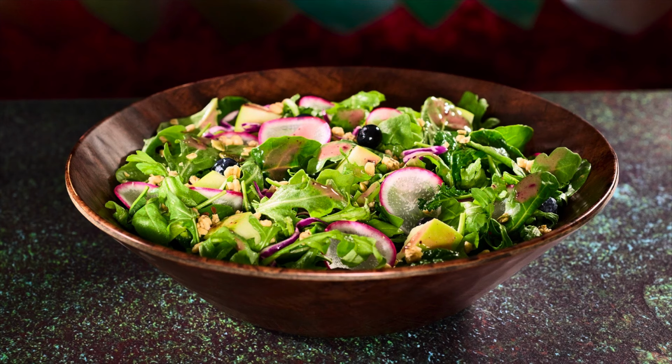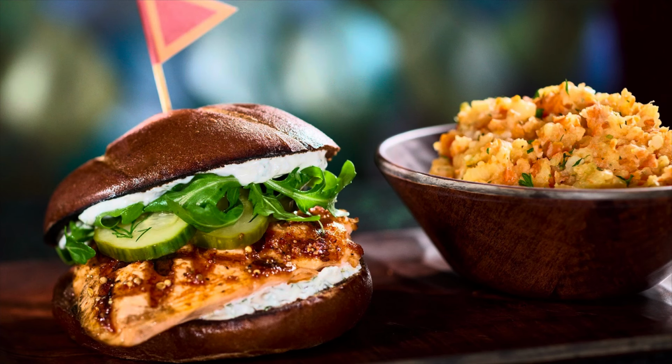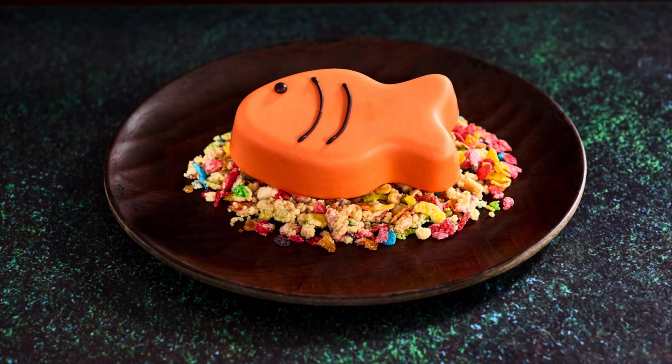They've also shown the Sullen Sea Sandwich available from Mead Hall. And finally, for dessert, we have Stormfly's Catch of the Day. This is a dessert perfect for young Vikings, or me, featuring a chocolate mousse fish nestled atop a bed of colorful, crispy rice cereal for a delightful combination of creamy and crunchy sweetness. I'm getting that.